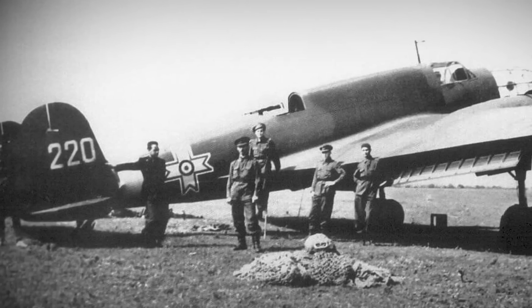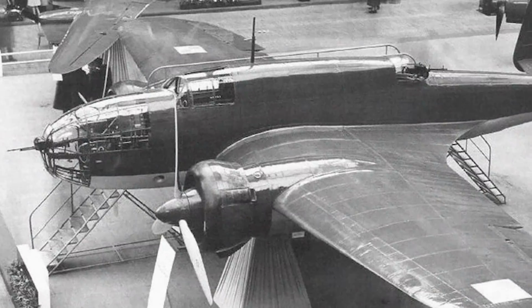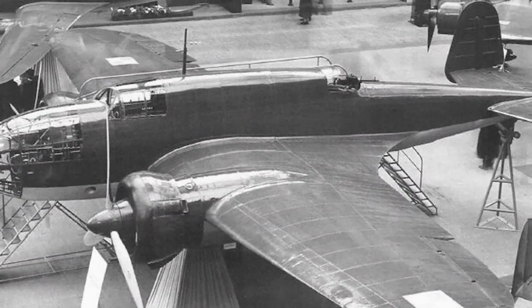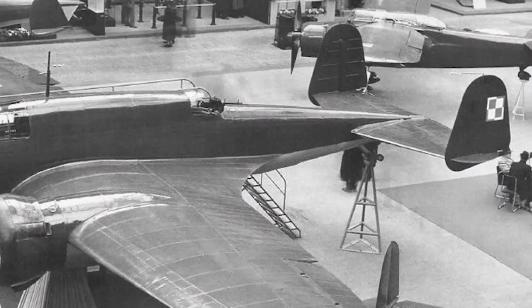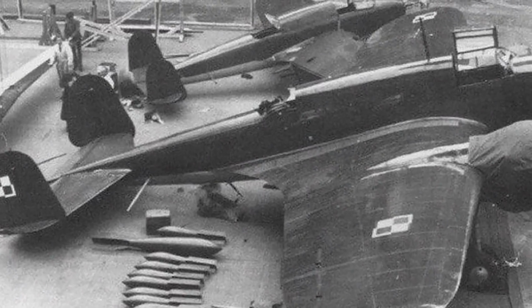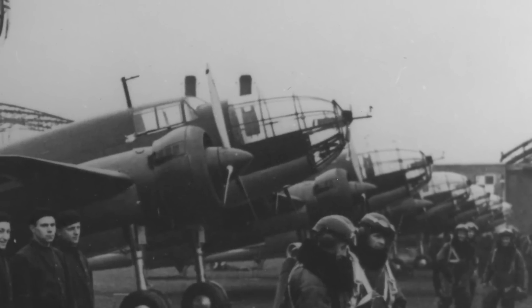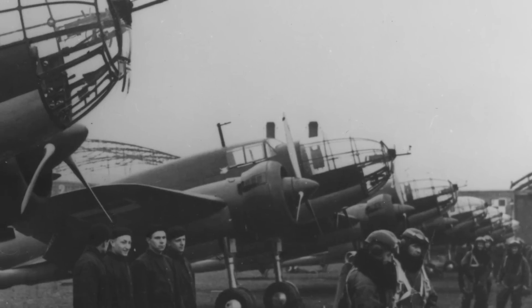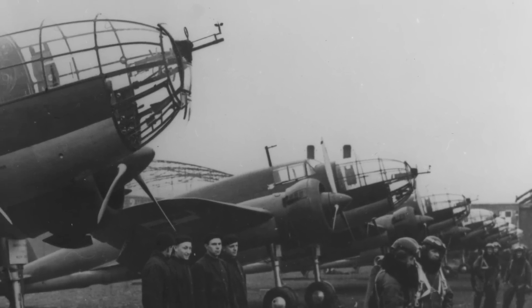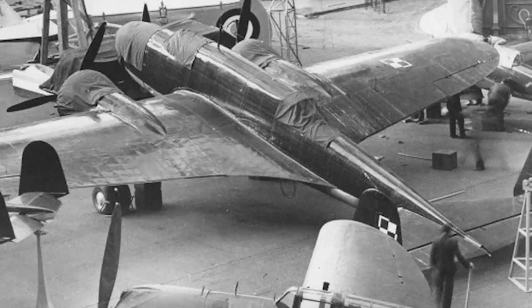The main production model, the PZL-37B, began rolling off the assembly lines in the fall of 1938. This version also featured the twin-tail design and was powered by Polish-built PZL Pegasus 20 engines, which were licensed versions of the Bristol Pegasus. By the end of summer 1939, the Polish Air Force had approximately 86 Łoś bombers in its arsenal. What's more, the new aircraft also attracted international attention.